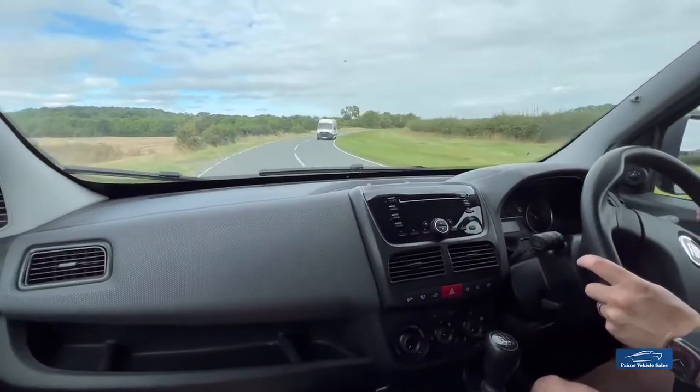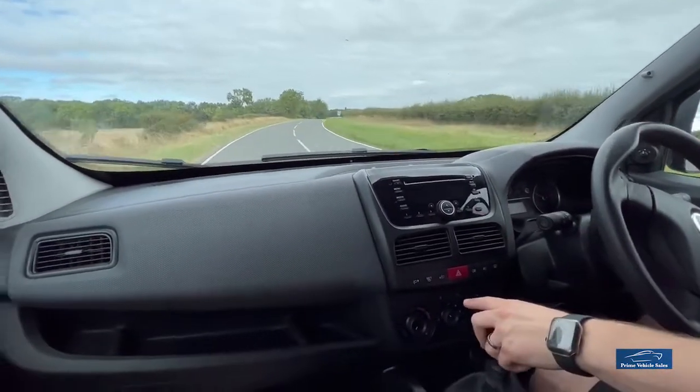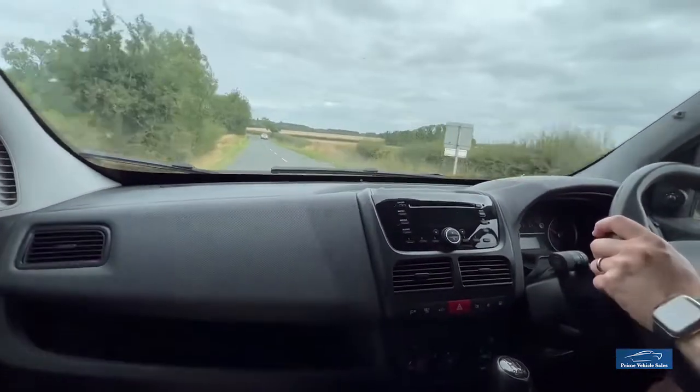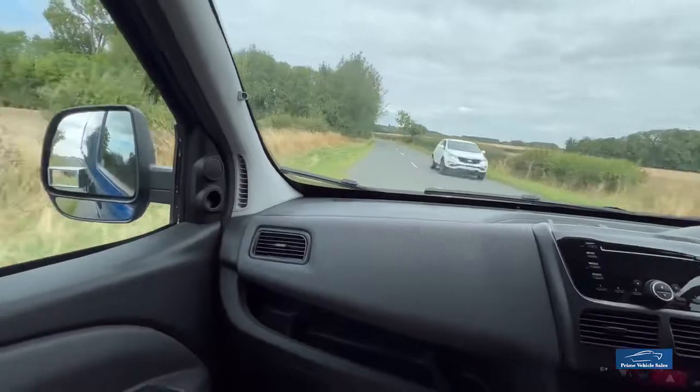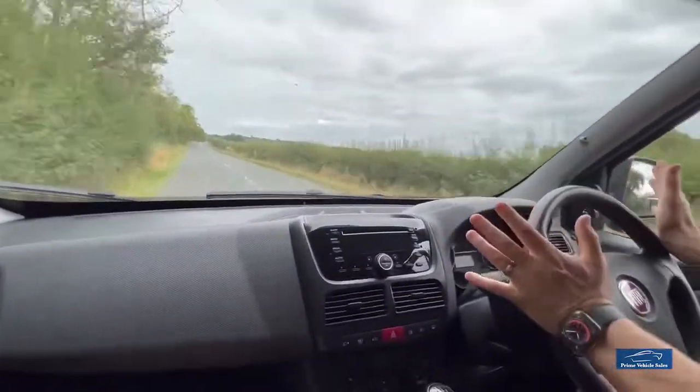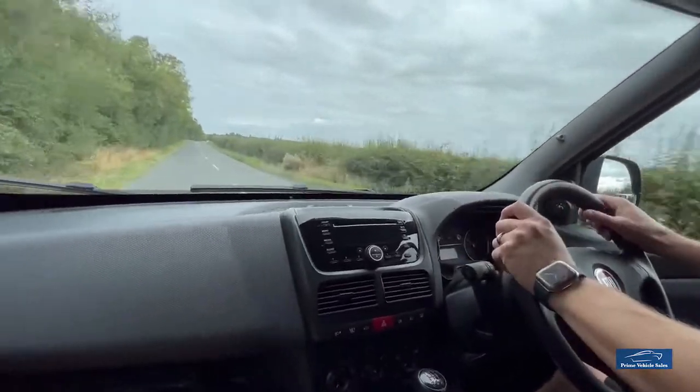It is the SX, which gives it quite a decent spec. You've got air conditioning. It's got rear parking sensors. Got electric mirrors and windows. So it's quite a nice spec van. In addition as well, it is the long wheelbase, so that helps. It's the Maxi, as they call it.